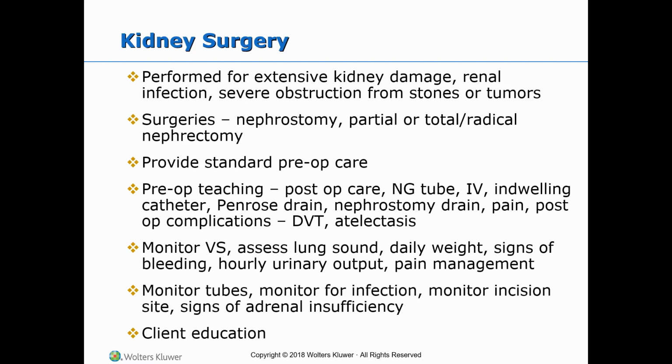Pre-op care includes standard pre-op care, reducing anxiety through pre-op teaching about the surgery, post-op course and care, possible tubes and drains, pain management, teaching about incisional pain and importance of deep breathing, turning and coughing every 2 hours to prevent atelectasis, early ambulation to prevent DVT.